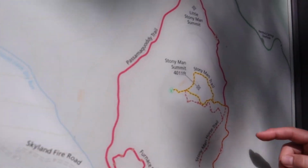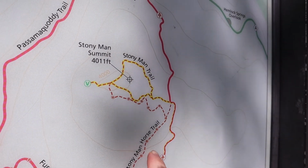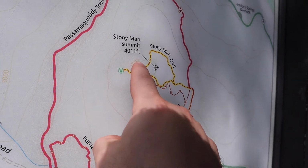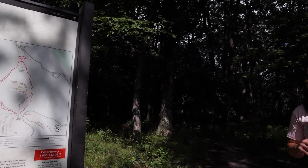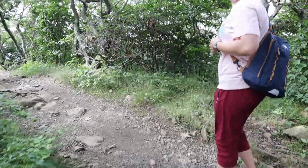There we are. All the way up and around the summit. 4,000 feet. Where are we at right now? 3,600 or something like that. It's like a 300-foot climb, I think. So, should be interesting. Let's rock.